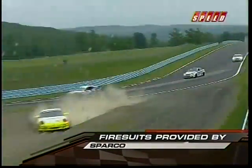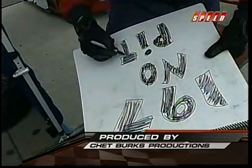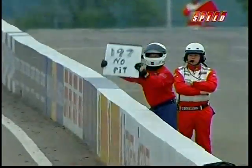It always comes down to the bitter end, the strategy, the hard racing. It all pays off. You saw plenty of it here today. It was another great Koni Sports Car Challenge action. You saw it all here.